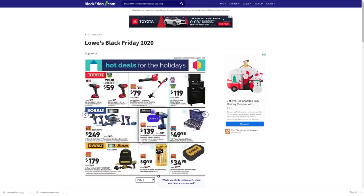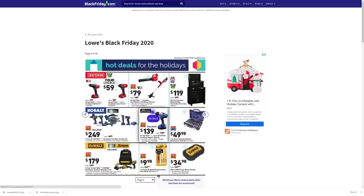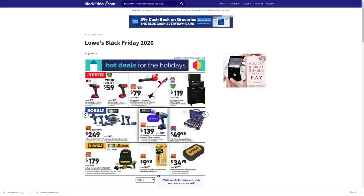And here's another exclusive here on the 24-volt max. This is their half-inch brushless impact wrench. So it's down about $90, I guess, from $229 down to $139. And here they got that. Well, we showed this kit too, that smaller 118-piece kit. Now this is interesting because I haven't seen this one yet. This is the 2-tool 12-volt max extreme brushless cordless backpack kit for $179.